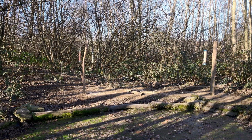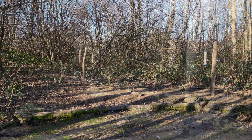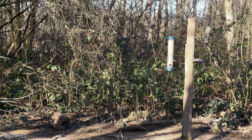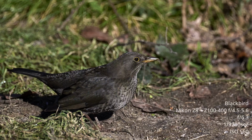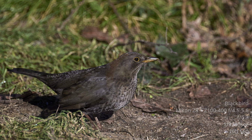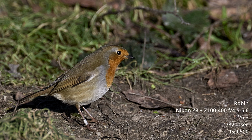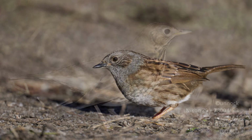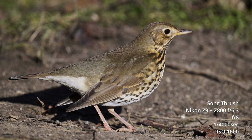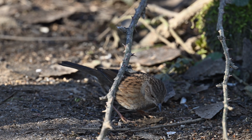And then we come to a feeding and viewing station, which is another great place for taking some photographs, certainly at this time of year when there's no foliage, as we get plenty of light onto our subjects. I have to say in the summer it's not so good for photography because it's very overshadowed from all the foliage. But today I got some excellent shots of these dunnocks and the song thrush and various other birds.